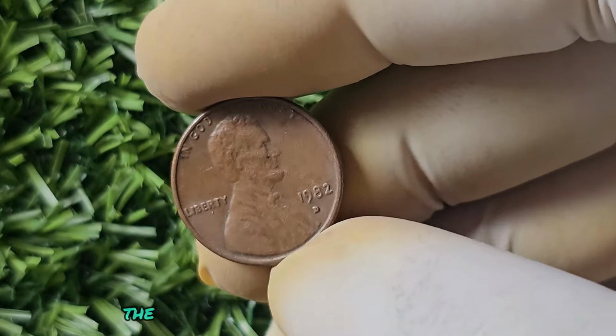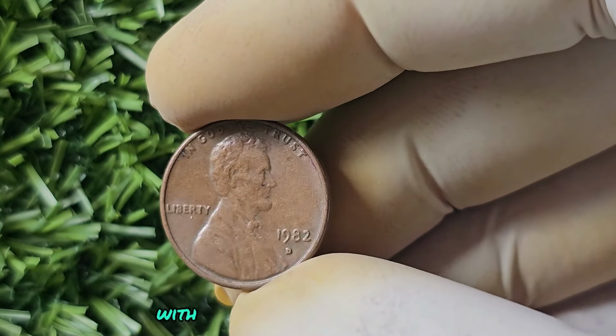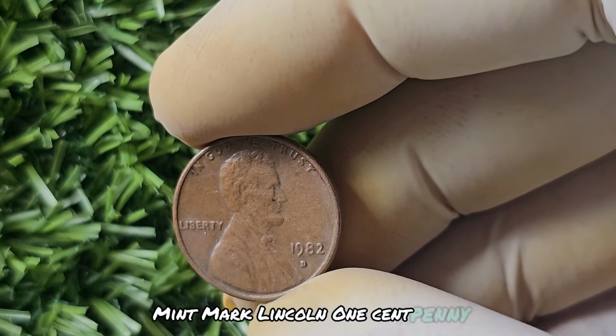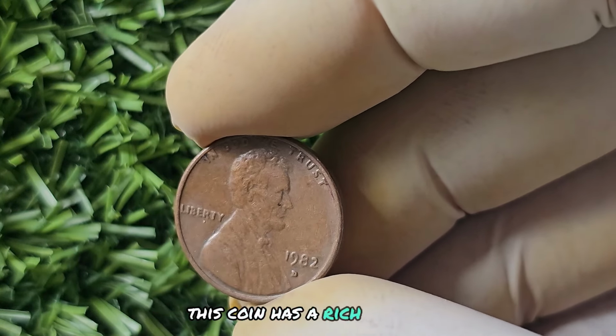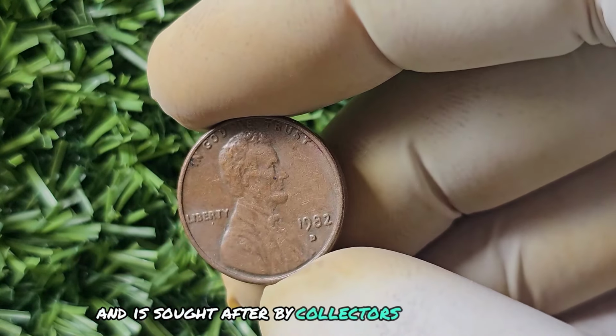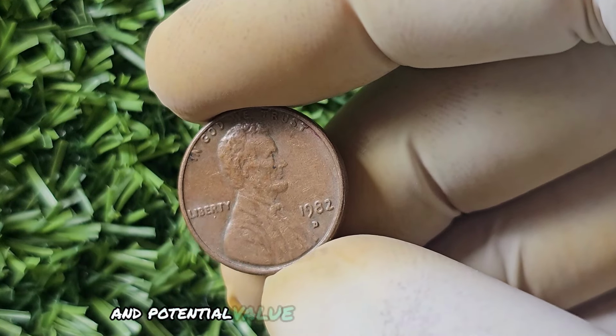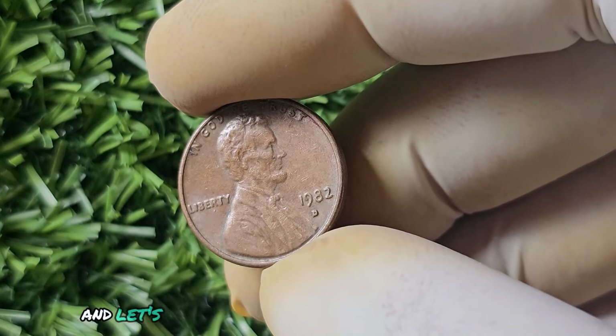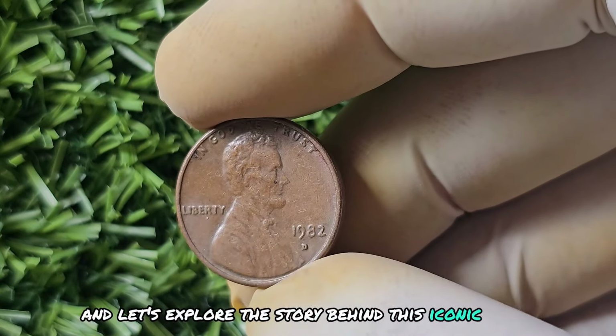We're diving into the fascinating world of coin collecting with a special focus on the 1982 D Mint Mark Lincoln 1 cent penny. This coin has a rich history and is sought after by collectors for its rarity and potential value. So, grab a cup of coffee, sit back, and let's explore the story behind this iconic penny.